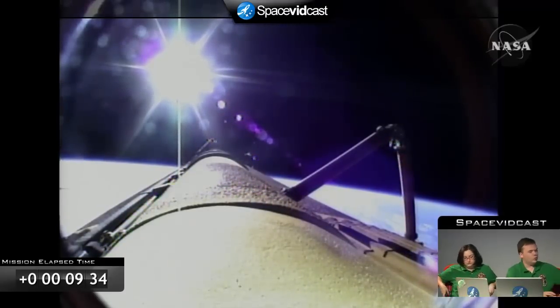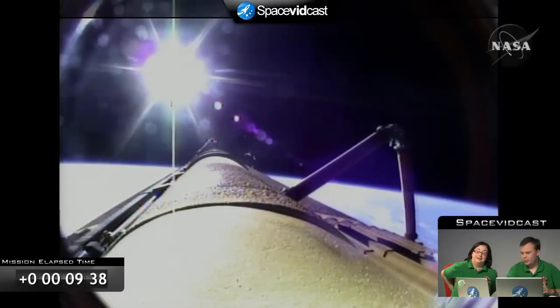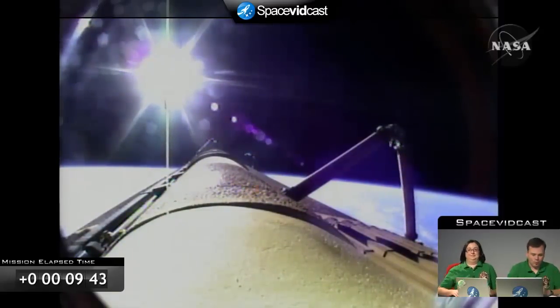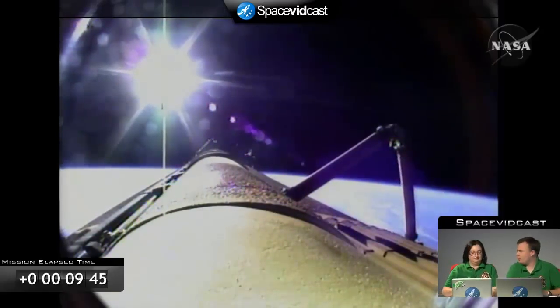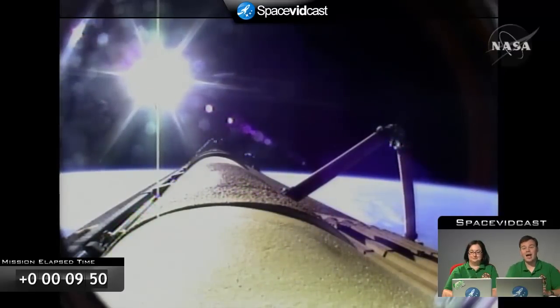That was a beautiful launch to the International Space Station. Well, it's not to the International Space Station yet, but beautiful launch up to space by Space Shuttle Atlantis, Orbital Vehicle 104.